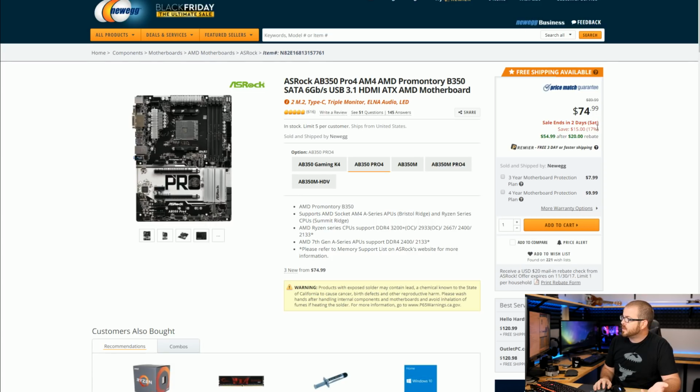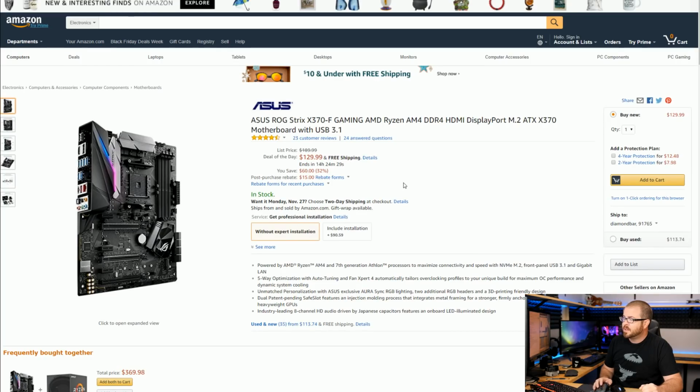It's $75 normally, and right now you can get a $20 mail-in rebate that brings it down to $55. So you can pair this with a nice 6-core Ryzen, even an 8-core, and do some overclocking. You don't want to go high-end 8-core overclocking with this all the time, but definitely make sure you have some airflow over those VRMs. But again, very solid entry-level board.